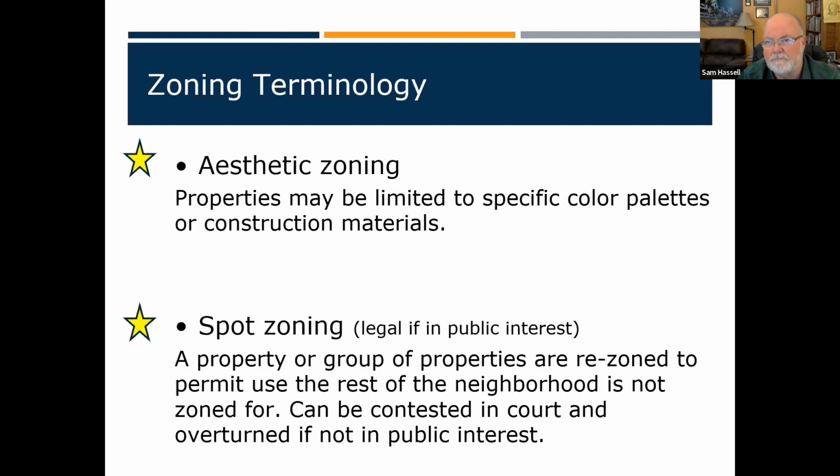Spot zoning. All right. This is where we have a group of properties that are rezoned to permit special use. Let me use this by example. It's probably easier to do so.